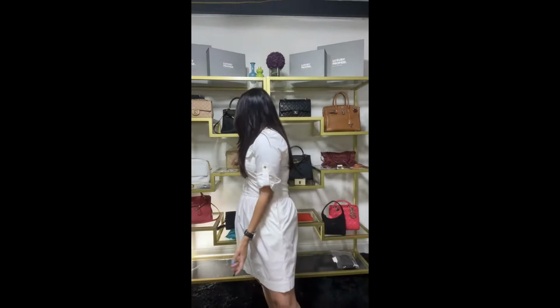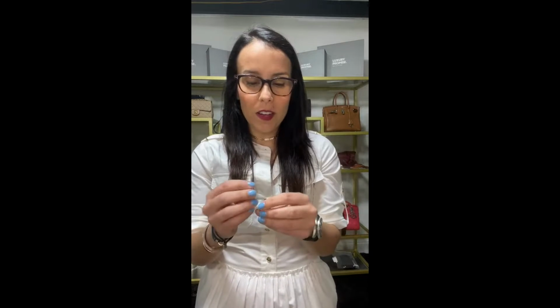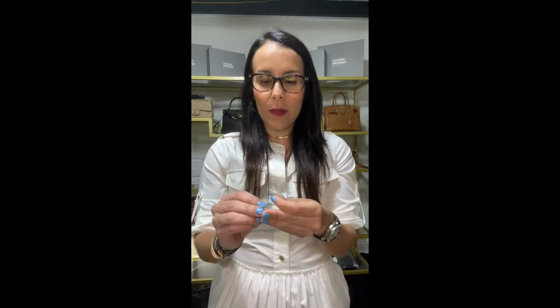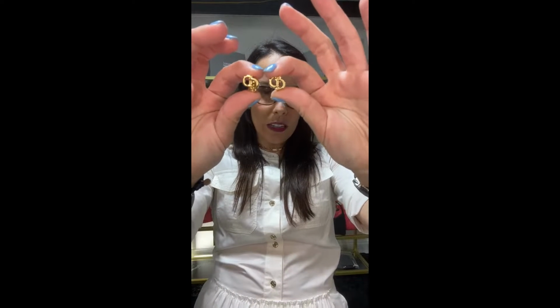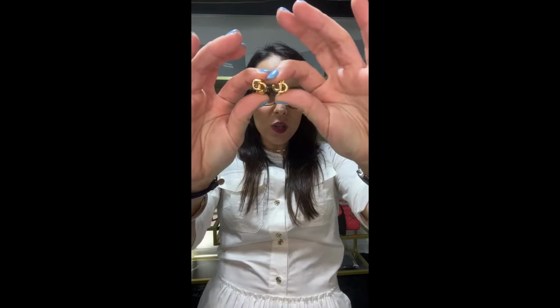And I'm going to start with Dior earrings, because I love Dior earrings. I love the little classic ones. I love the ones that you can just play with and stack. So the first piece that I'm going to show you guys is this cute little, let me get them ready because I don't want to drop them. This cute little Christian Dior clip-on earrings. These are small. They're probably about half an inch or so inside.